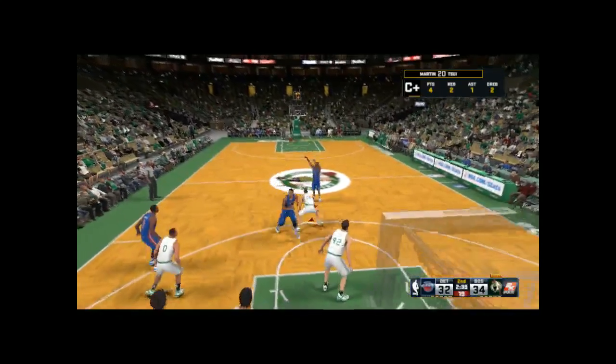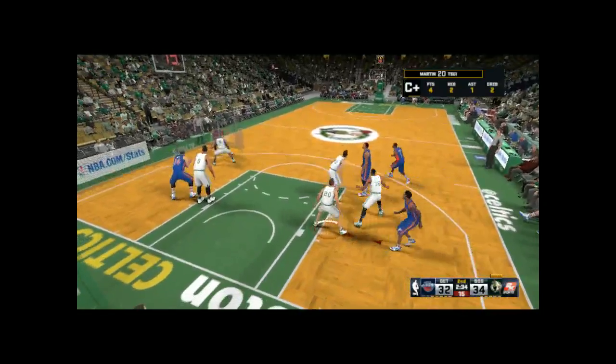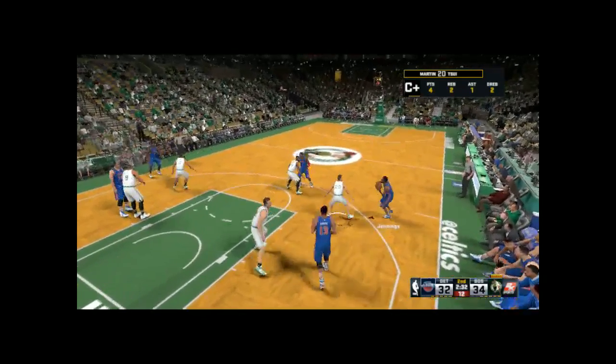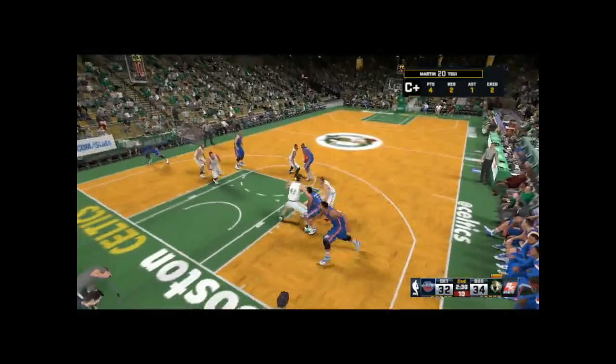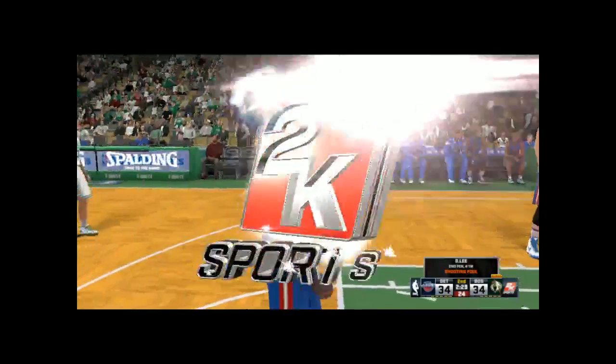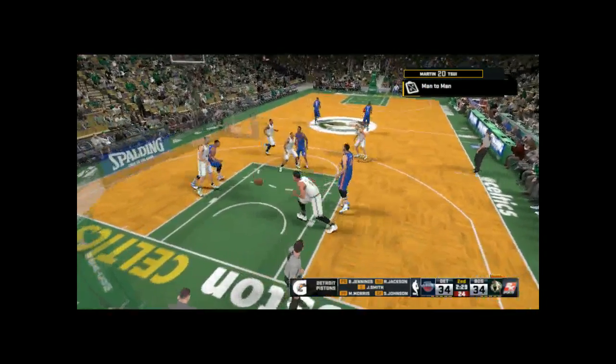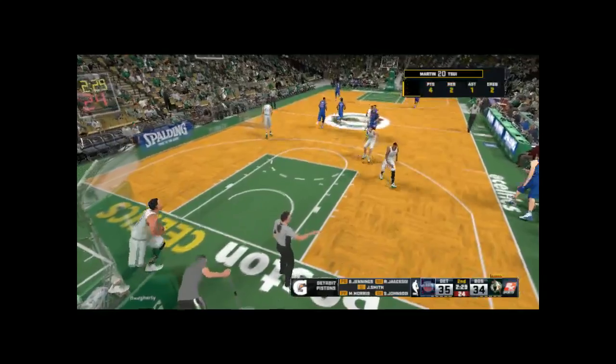And a different look here for the Pistons. Jason Smith, he's checked in for Andre Drummond. Marcus Morris comes in for Ilyasova. Johnson, he's checked in for Porter. And it's Jackson in for Jody Meeks. On the court for the Pistons, Jennings runs the point with Jackson flanking him. Jason Smith is out there with Marcus Morris. And it's Johnson in at the 3 slot.